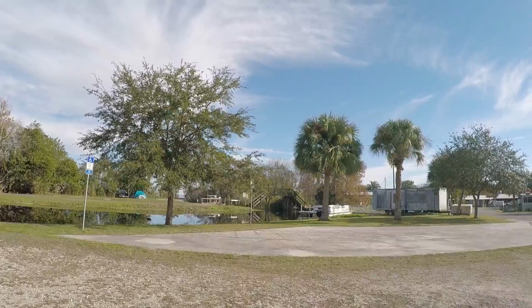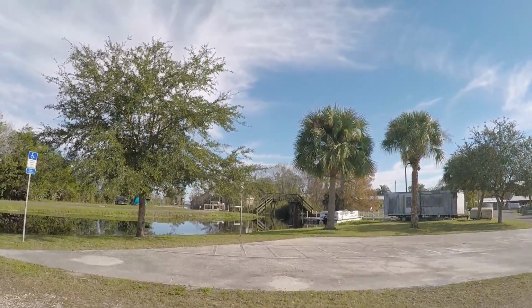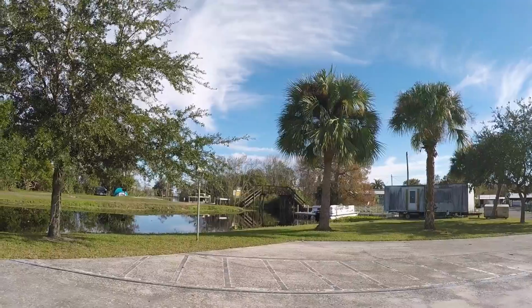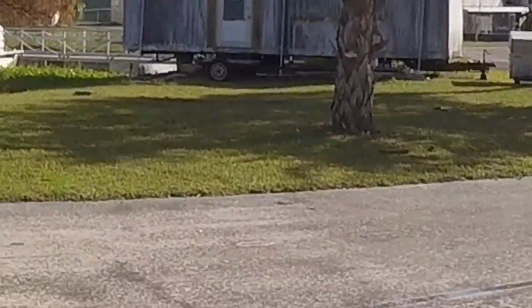Sorry if the camera's a little shaky. But I'm an old fart, so I'm a little shaky. Yeah, pretty neat little bridge over there. Big old egret sitting on a fence post.